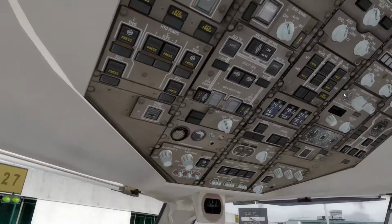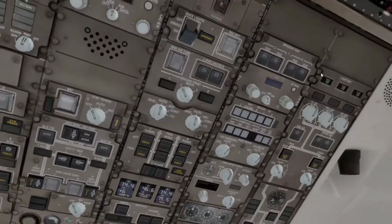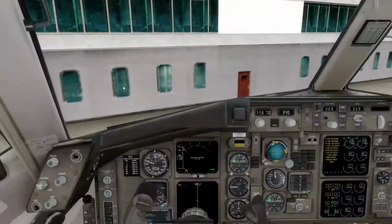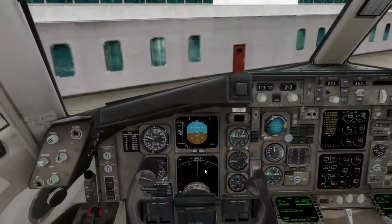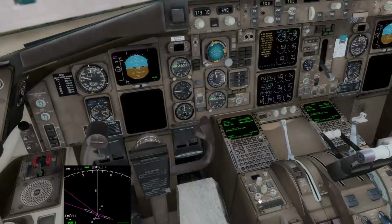We'll come all the way across here now and turn the seatbelt signs and non-smoking signs on. Packs can remain as they are. Emergency lights can now be armed. No fuel pumps required just yet. We need to do some fuel stuff. The hydraulic pumps can also remain off for the time being. Okay, so we've picked this aircraft up, obviously in a cold and dark state. I don't know where it's come from or whatever, but let's get the display and map.